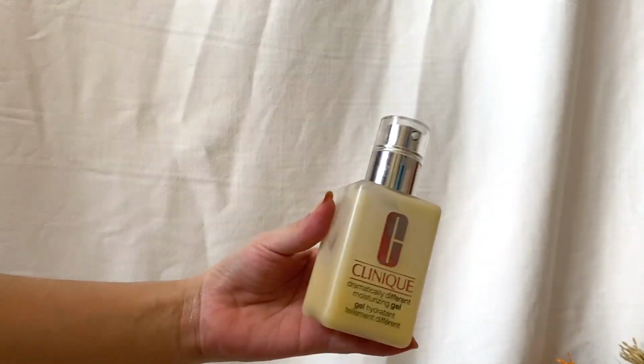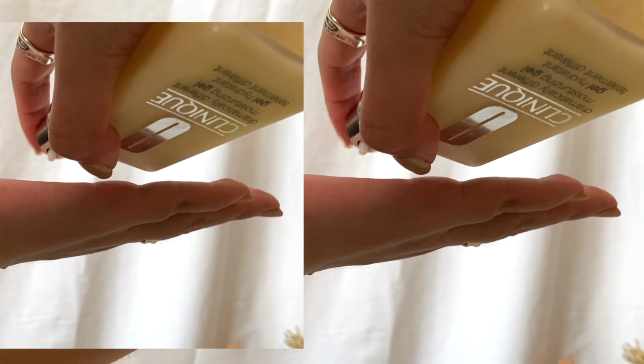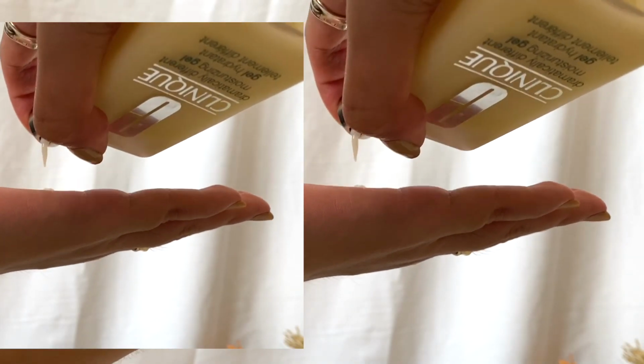I finish off my skincare routine with a moisturizer, and I love using the Clinique Dramatically Different Moisturizing Gel. The texture is just heavenly. It's not that heavy. It's perfect for oily skin. It really keeps your skin moisturized and sits well under makeup.